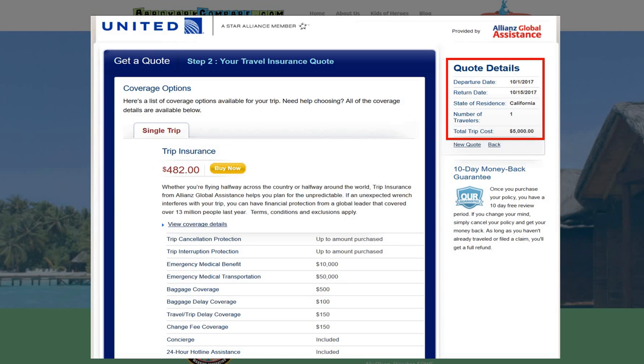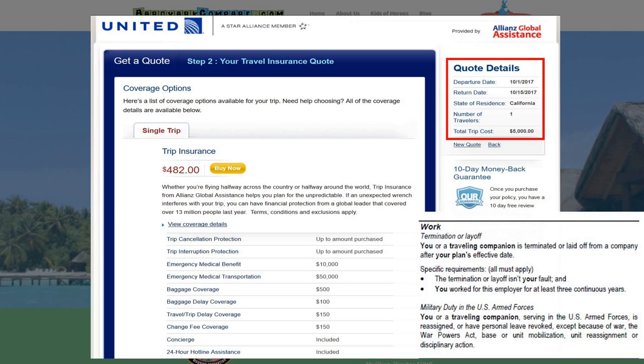Now, this United policy will cover you if you get laid off work, but not unless you've worked for your company continuously for the last 3 years. It also won't cover you if your company needs you to cancel your holiday for a work reason. This is where a cancel for work reason coverage would help. Now, it's not that we're saying that United Insurance is bad, but just that it probably makes sense to spend a couple of minutes shopping around to get the best coverage for your needs at that best possible price.